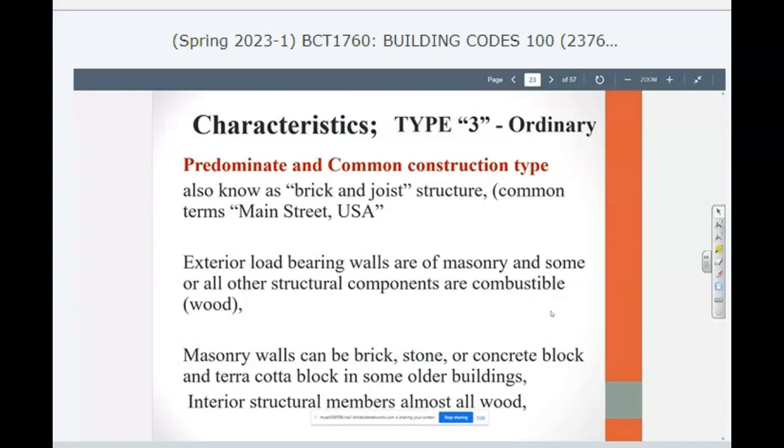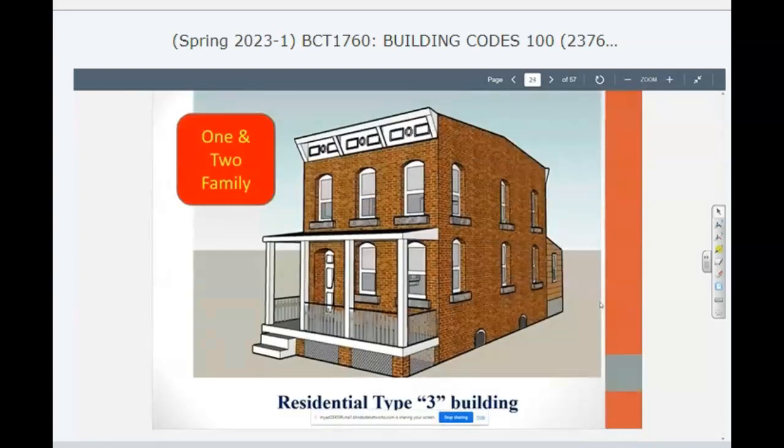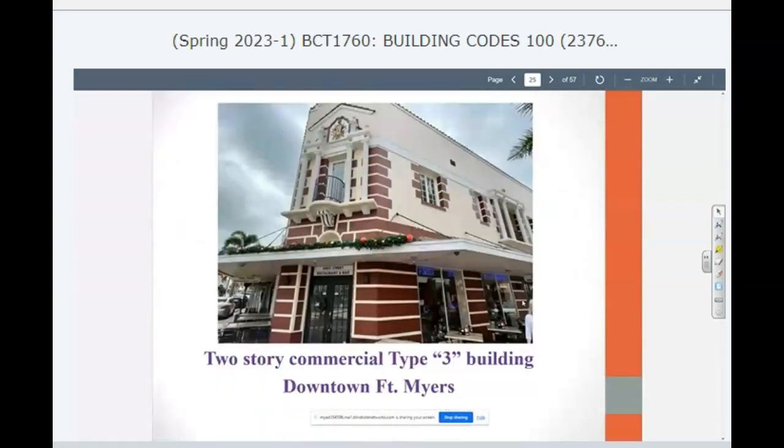Type 3 ordinary. The predominant or common construction type is known as brick and joist structure, and it's seen all over Main Street, USA. Exterior load-bearing walls are masonry, and some other structural components are combustible. Masonry walls can be brick, stone, concrete block, or terracotta block for some older buildings. Interior structural members are almost all wood. Here's New Orleans, one or two families, something like this in the older northern urban parts. You can see it's pretty common stuff, but it's going to behave in a certain way.